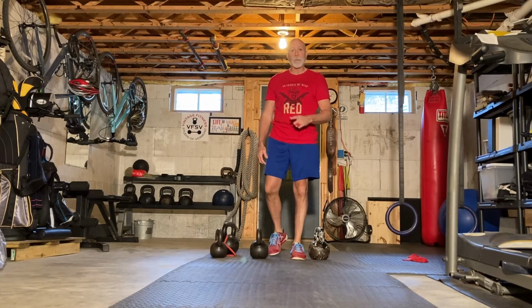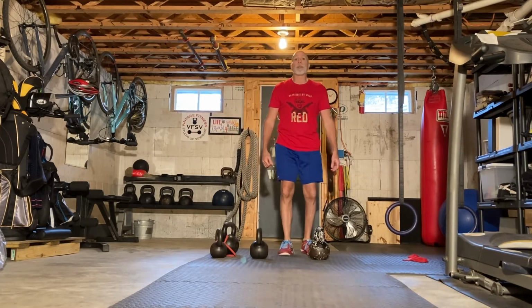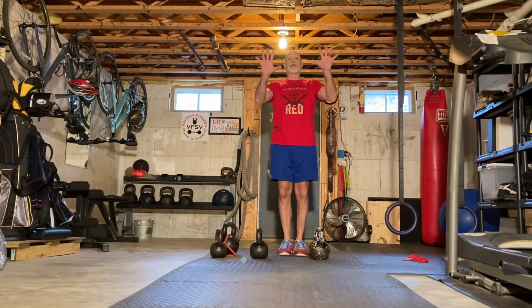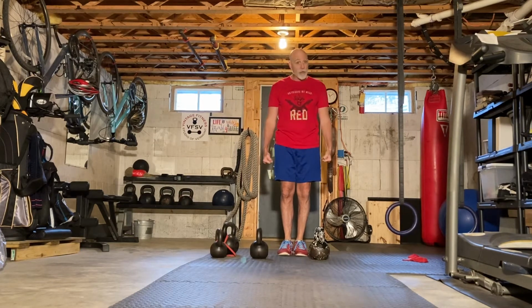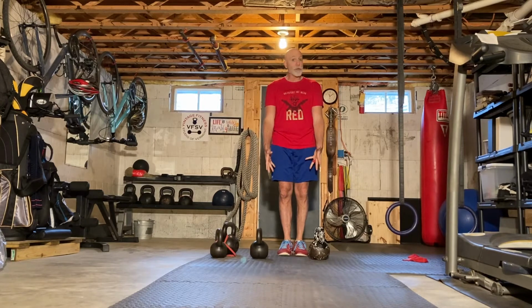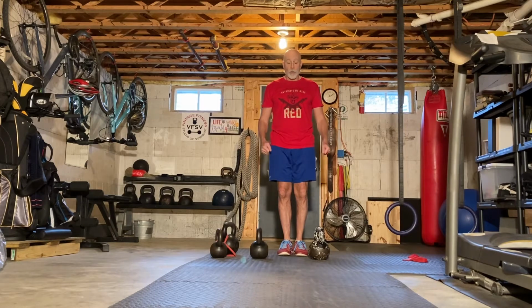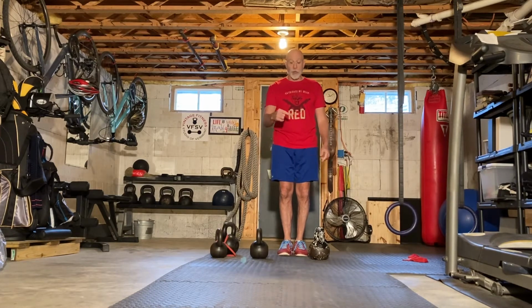So if you've watched any of my warm-up material, I like to do a lot of shoulder rolls as part of my pre-workout warm-up, right? Shoulder rolls. Now we're going to add a little weight. So whether you have dumbbells or kettlebells, or maybe you hold a couple of milk jugs or a couple of sandbags, it doesn't really matter. You could actually do this with a band as well. I'll show you that in a second.